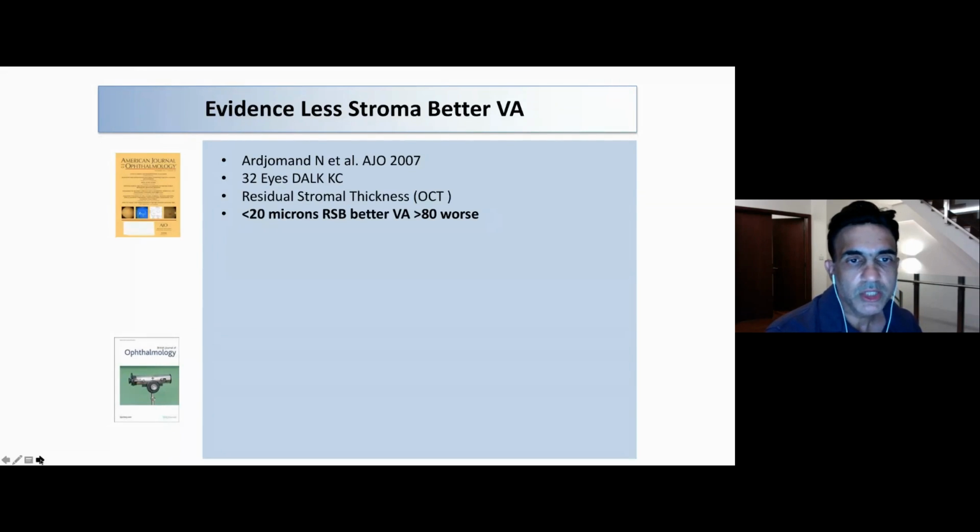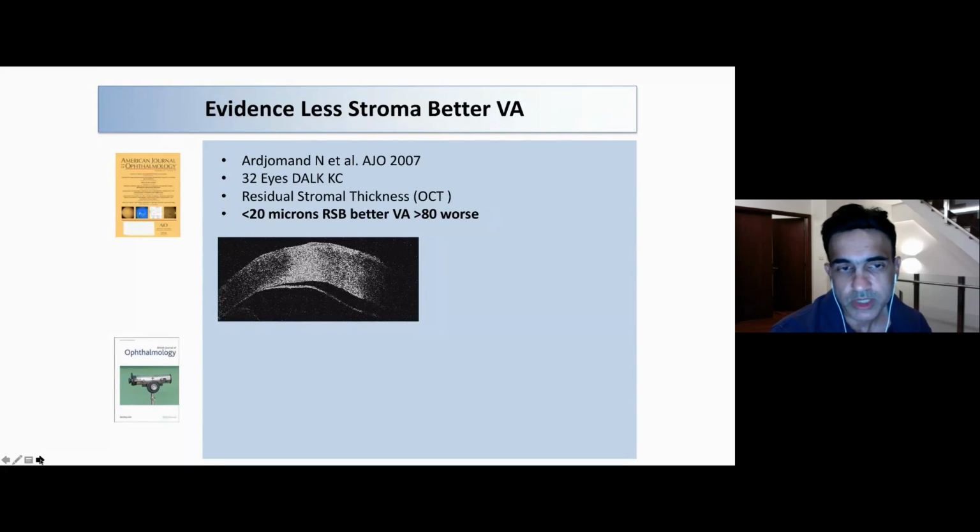So is there evidence in the literature that less stroma is better? Well, the answer is there is, and this is one of the first papers showing this back in 2007. This was done when I was a resident in London.